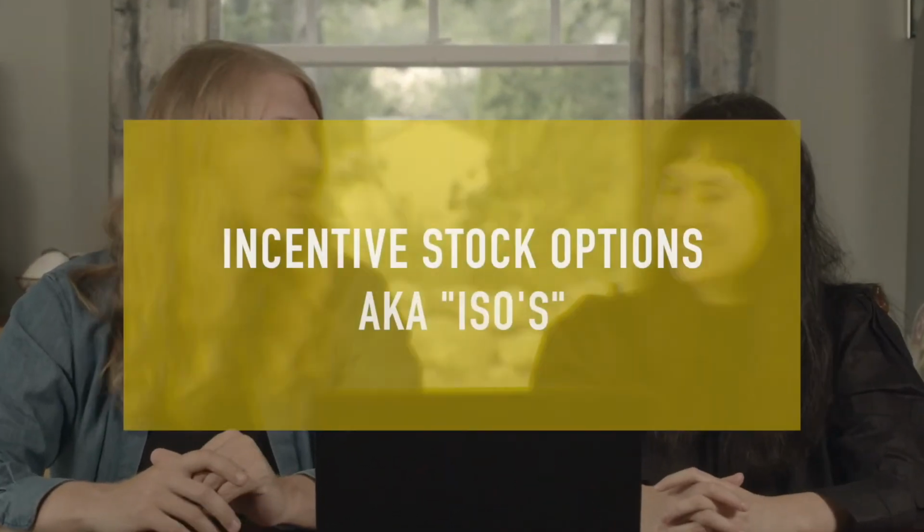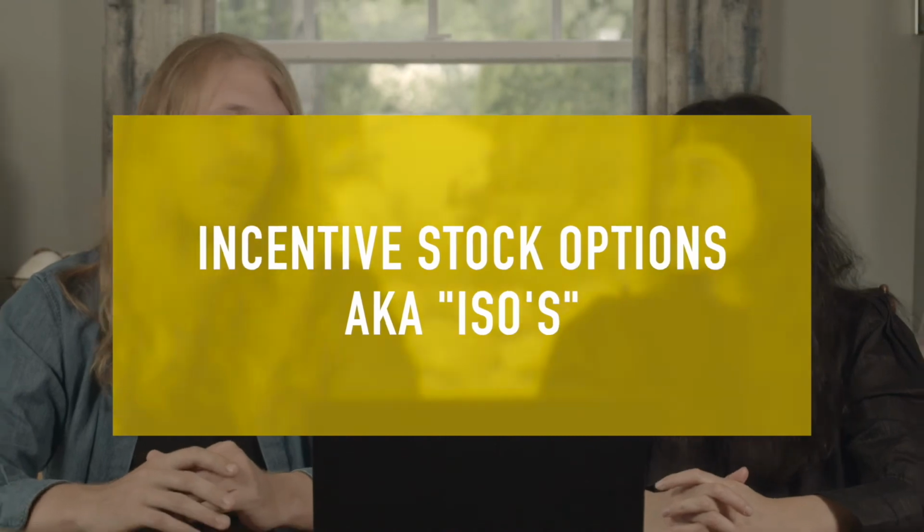Incentive stock options, or ISOs. What are they? What are they for? Incentive stock options are stock options that allow you to buy a stock at a preferred price, and they have incentives to allow you to get preferred tax treatment on them. You won't pay any regular income tax on these options like you would for non-qualified options. You won't pay any income tax on these if you play your cards right.